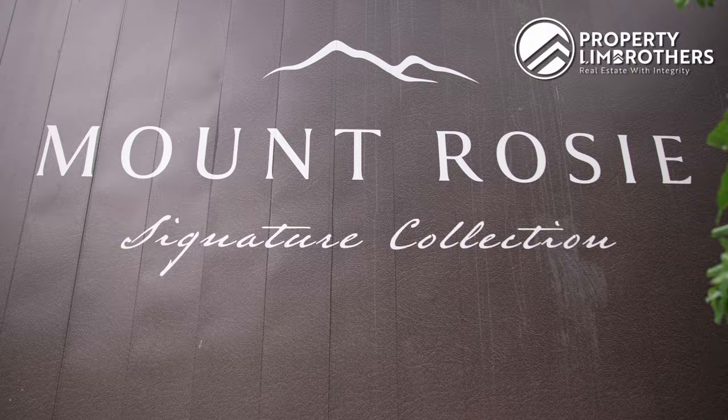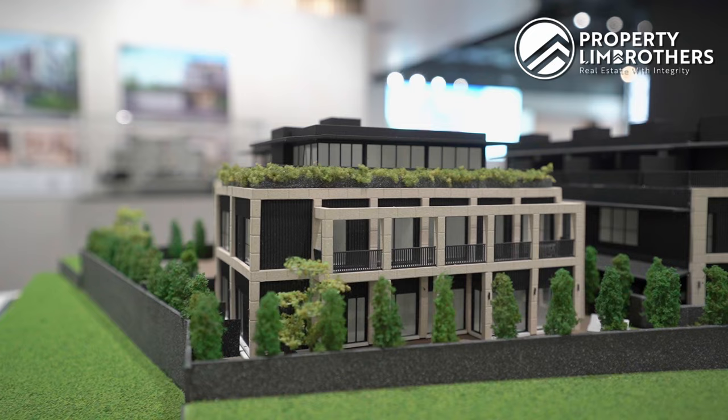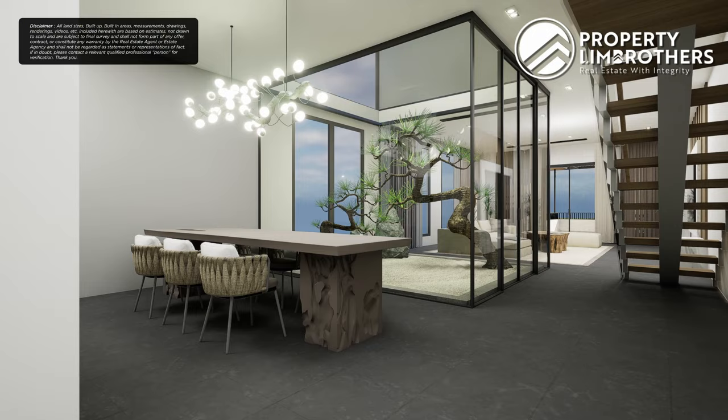So these homes are ready for occupancy in about a year's time, and I think it's really great for large families because unit mix ranges between your 5-bedroom all the way up to your 8-bedroom for your detached homes. So you don't want to miss this, let's go.